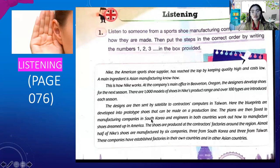The plans are then faxed to manufacturing companies in South Korea, and engineers in both countries work out how to manufacture shoes dreamed up in America. The shoes are produced at the contractors' factories around the region. Almost half of Nike's shoes are manufactured by 6 companies, 3 from South Korea and 3 from Taiwan. These companies have established factories in their own countries and in other Asian countries.